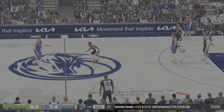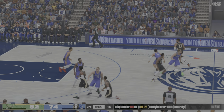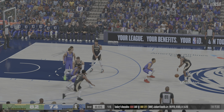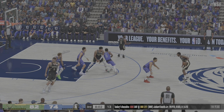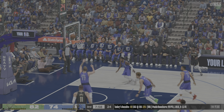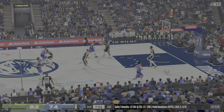Doncic against Lillard. Doncic outside. Over Lillard. Milwaukee with the rebound. Antetokounmpo has got 9 rebounds in the game. Boy, he's getting it done. Now Middleton. He's got 15. Lillard outside. No good with the triple. And this is exactly who you want taking that shot.